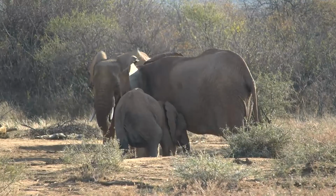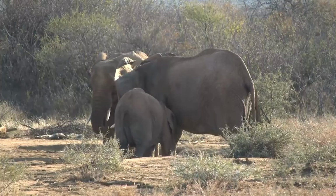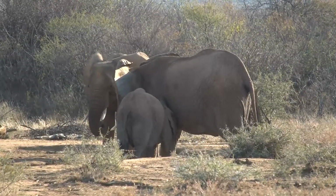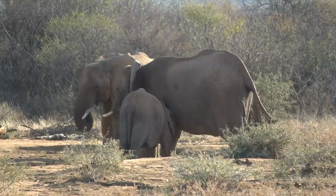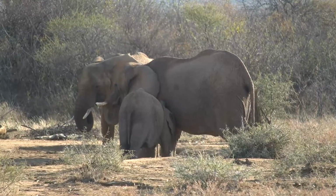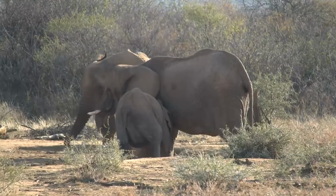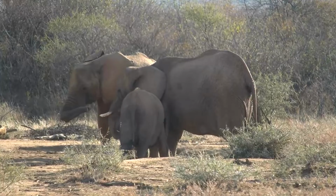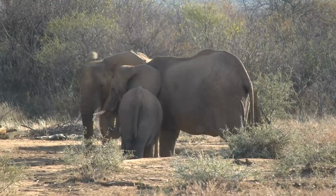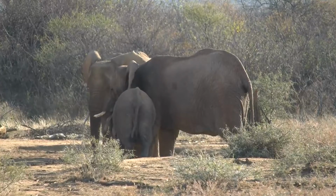Both Lauren and Cedric are stuck in that riverbed. We often see elephants dig holes there because the water table is quite high. And similarly, near a dam, the water table is also quite high. So if they dig, they might be able to access some fresh water in a little puddle. So maybe that's what they're doing, but I can't actually get any closer. So we're just going to have to suss it out from here.